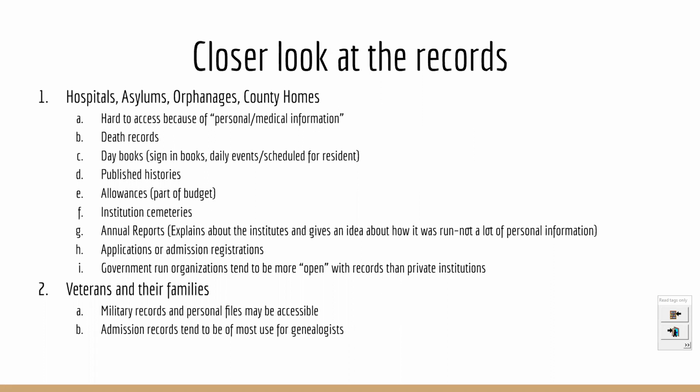Your biggest clue is going to be applications or admission records, admission registration records. These are typically available if you can find them as a published item. You wouldn't necessarily be able to sort through by person. You'd have to scroll through everything and look at them. Government-run organizations tend to be more open with their records than private institutions, which is just typically how it is. For veterans and their families, you may be able to find information in their medical records and personnel files. And admission records, again, tend to be the most useful for genealogists.